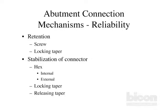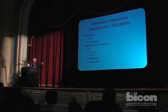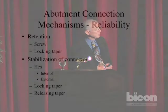Retention of an abutment connector really is two-phase. One is the retention itself per se. The other is the stabilization for that retention. And retention is either with screws in most implant systems or a locking taper unique to the Bicon implant system. Stabilization of the connector provides its reliability, i.e. if it's not stable, it's going to loosen. And there are different ways of stabilizing a connector.